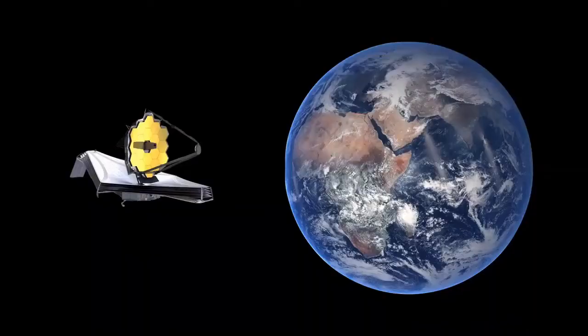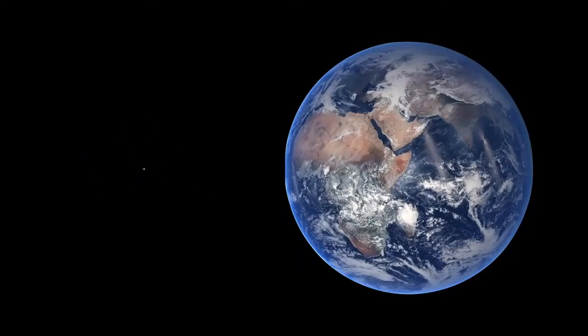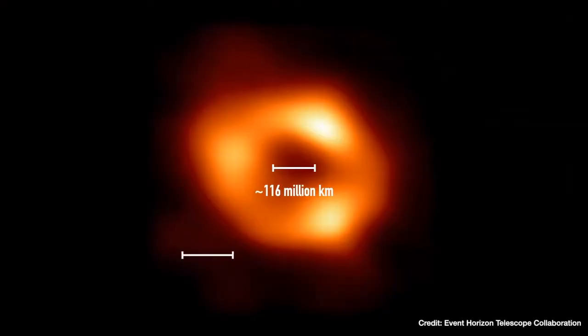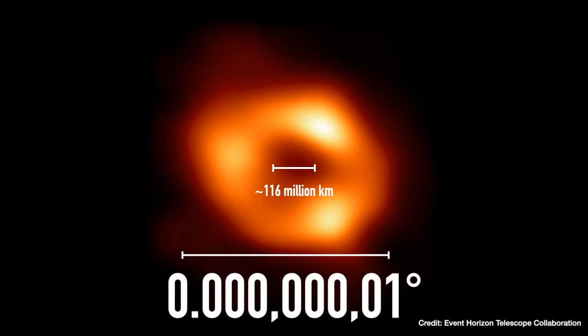Webb is much smaller than the EHT, right? It's only 6.5 meters across rather than the size of the whole Earth. The smallest thing that JWST can see on the sky is 0.00006 degrees, whereas the size of that glowing ring of light in the EHT image is 300 times smaller than that. Instead, JWST can peer through all the dust towards the center of the galaxy and reveal the stars orbiting around the supermassive black hole, and also any gas that's orbiting around the supermassive black hole just further out from the stuff that we're seeing in the EHT image.